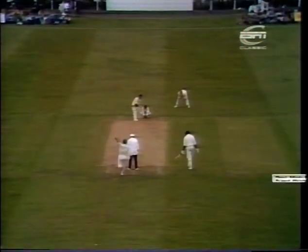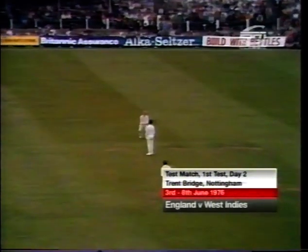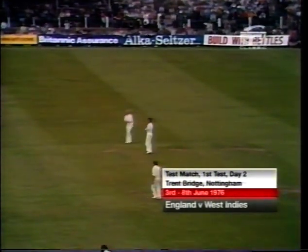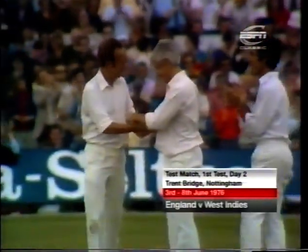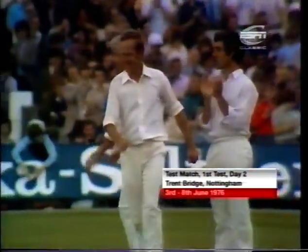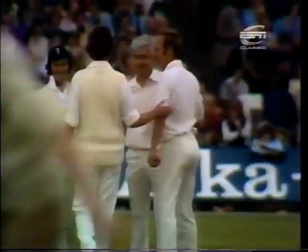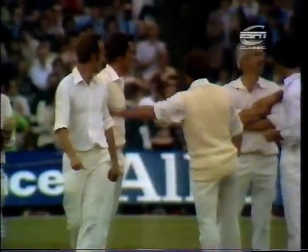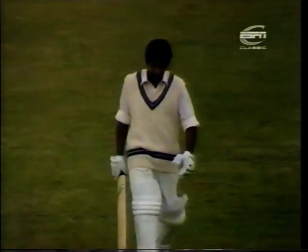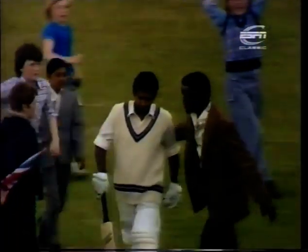To Karacharan. It's in the air, David Steele, and he's caught it. And what a disappointment for Karacharan, and well done Underwood, who's bowled extremely well. A good ball that floated into the air. A little bit slower. Good piece of bowling and a good innings from Karacharan, but disappointing that he should throw it away just by trying to reach the 100 with a boundary or one over the top.